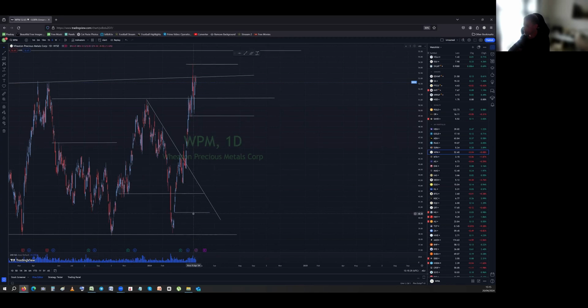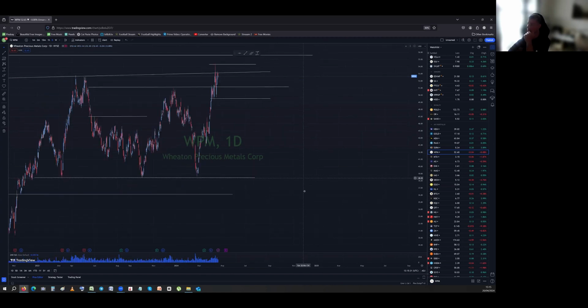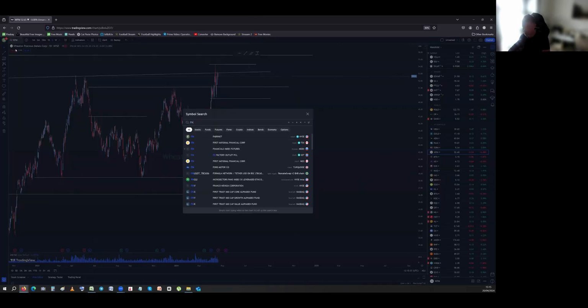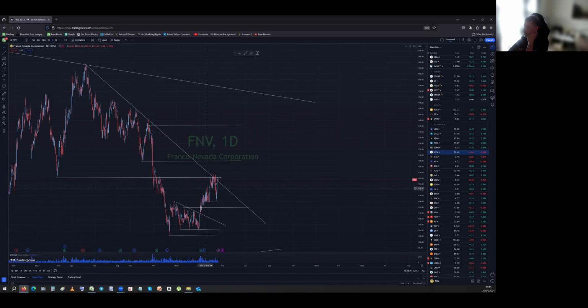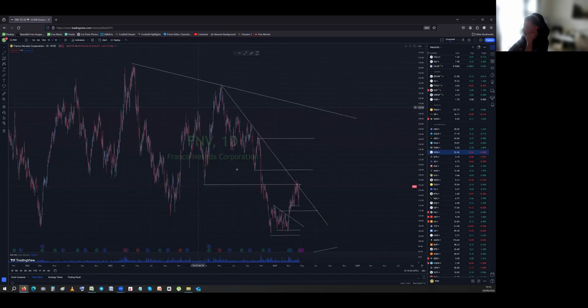I'll try and clean up some of these charts. Actually, just don't need some of these lines anymore. This one also. So there you go. Those are levels. Next one, Franco Nevada. I keep forgetting that one in my video. So checking my little checklist on the left. Right, Franco Nevada has a lot of catching up to do. This one got smashed. Panamanian operations.